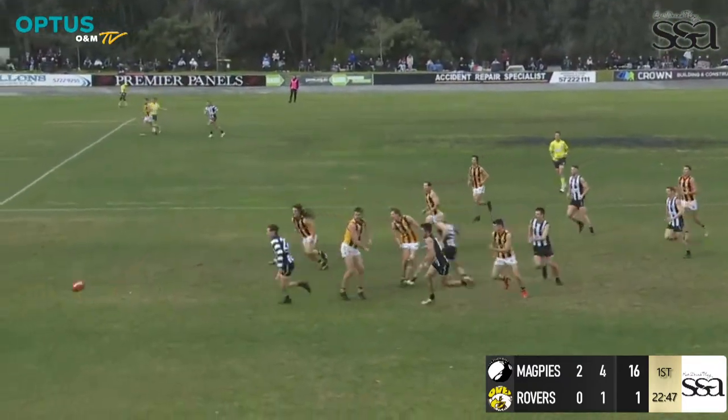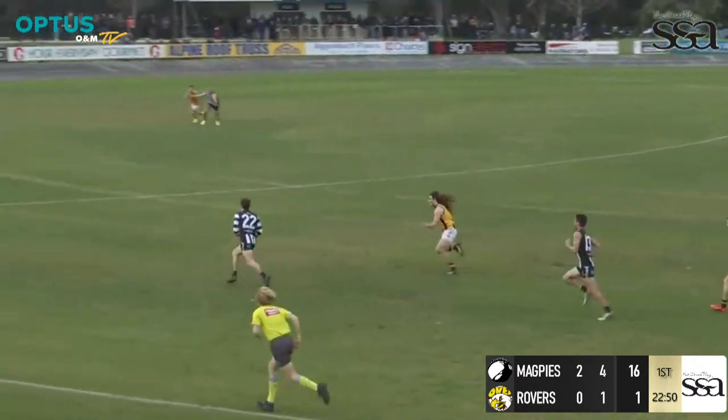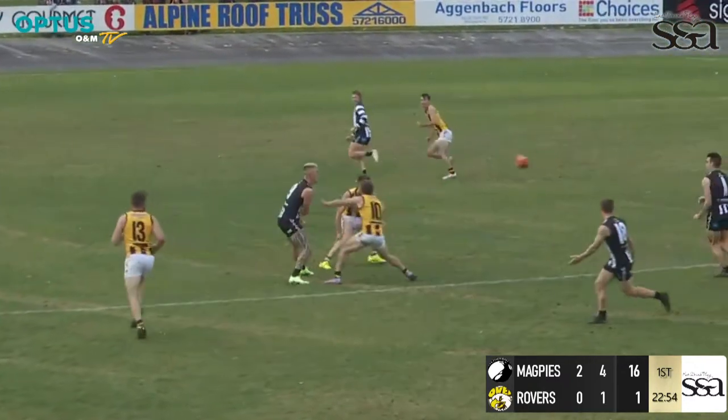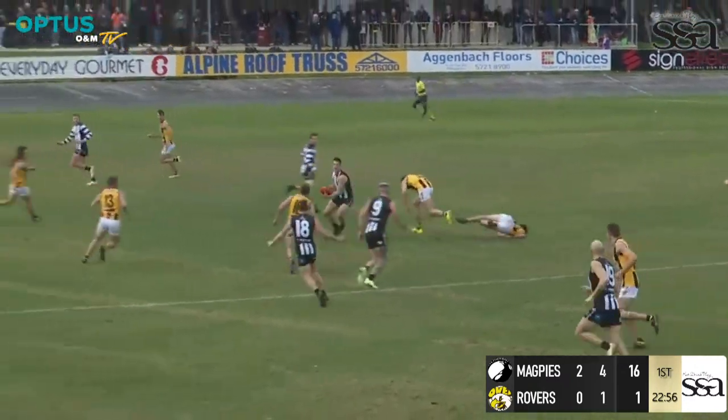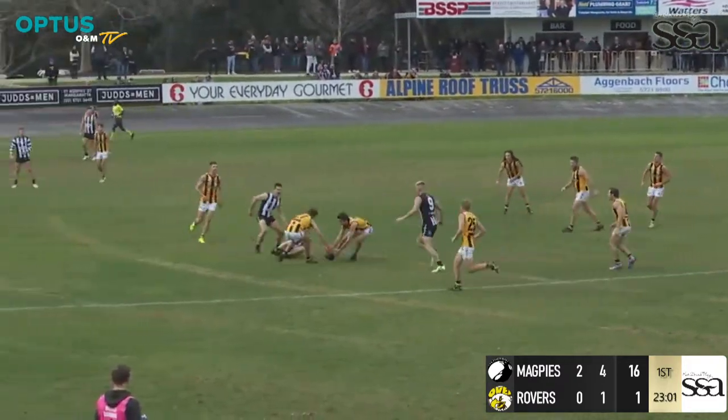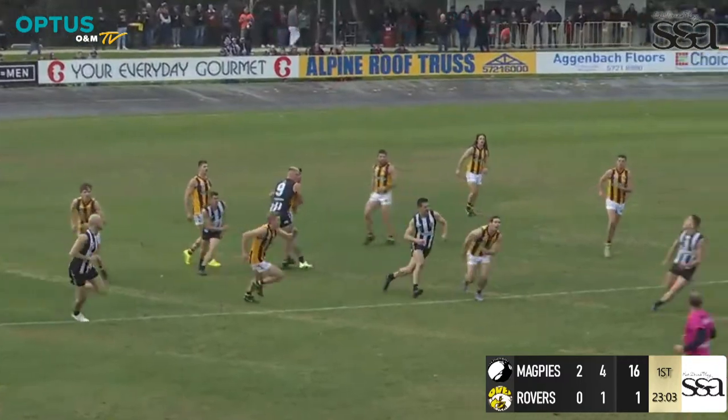Here's Reed, flies high, ball goes over the back. Trouble here. Murray Waite runs onto a loose ball. Short kick towards Moore, picked it up on the first bounce. Inside handball to Dane Porter. Got through one, got through two. Handball back to Moore. Moore poured it towards Paddy Warner. Well done, shot for Wang Rovers.